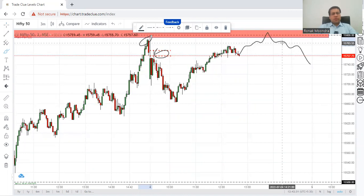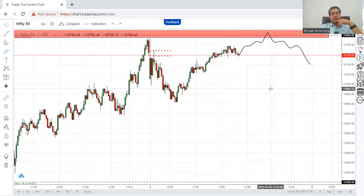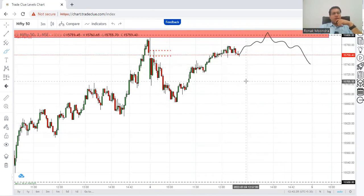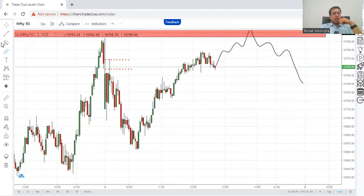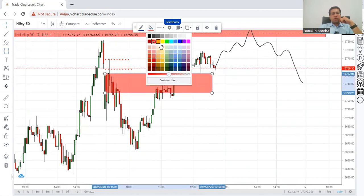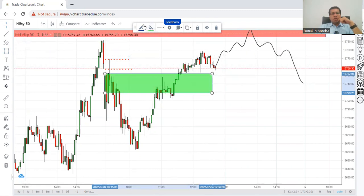Well, if you try to see the downside on Nifty, there will be a good support point or support zone over here. Let us use the dynamic OI, and this dynamic OI can give me an edge to understand whether a strong support zone has been built on the lower end or not.